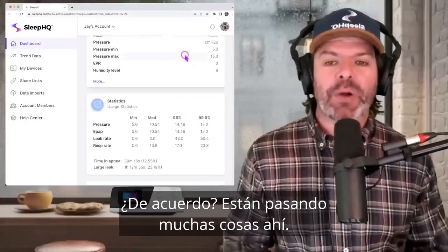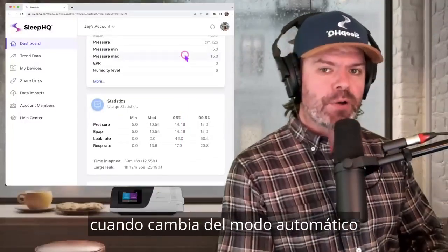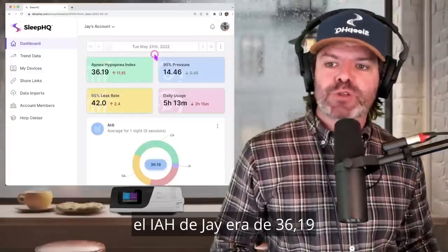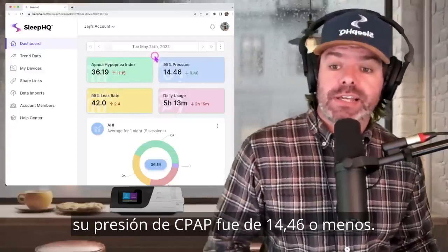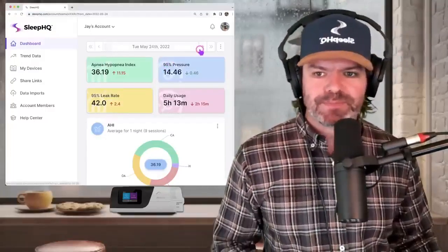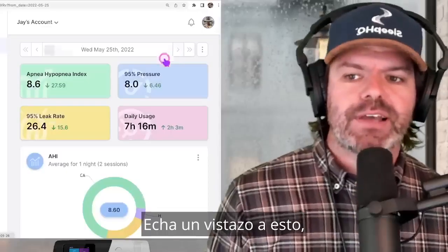All right, there's a lot going on there, but let's see what happens now when he switches from automatic mode to CPAP mode, fixed at one rate of pressure. On the 24th of May, Jay's AHI was 36.19, and for 95% of the night, his CPAP pressure was 14.46 or below. Let's scroll forward one day. Have a look at this.